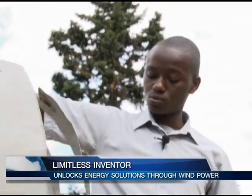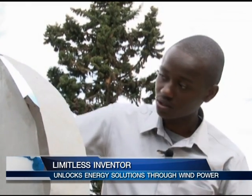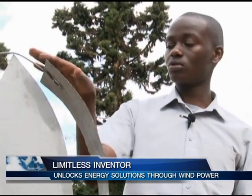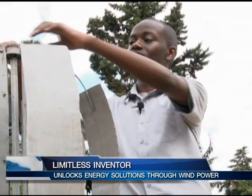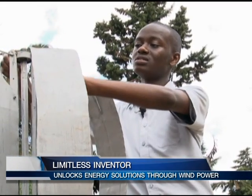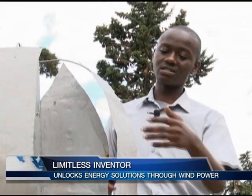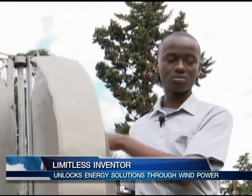You get? So down here, okay, we used 3 ball bearings, 3 of them, for the proper rotation of the whole system. And then the flat bars connect the blades to the bearings, so that when the wind current hits one blade, the whole system rotates.